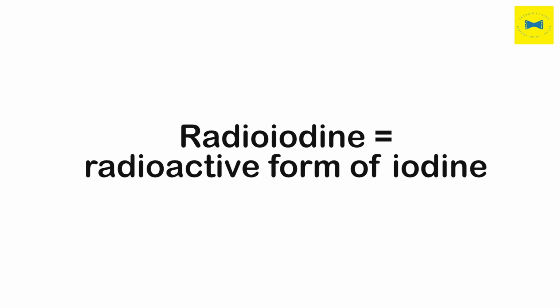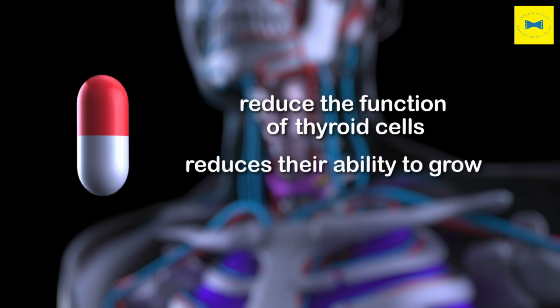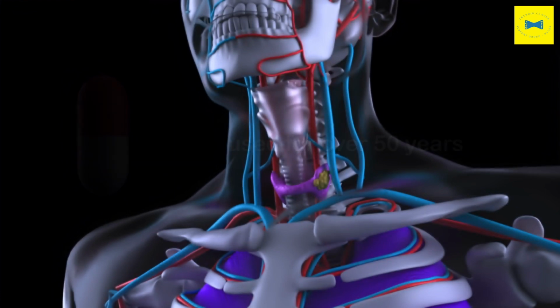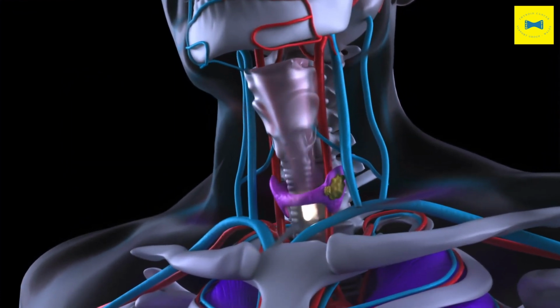Radioiodine is a term used to describe a radioactive form of iodine. This is used to reduce the function of thyroid cells and reduces their ability to grow. It's a common form of treatment for thyroid disorders and has been used for over 50 years. It's administered via a small capsule that has to be swallowed. This is meant to destroy any thyroid cells that may have been left after your surgery.